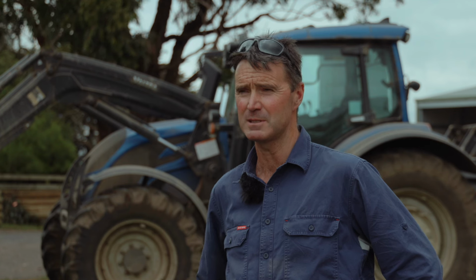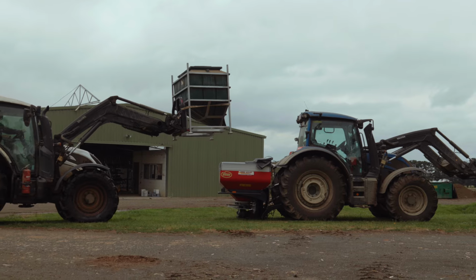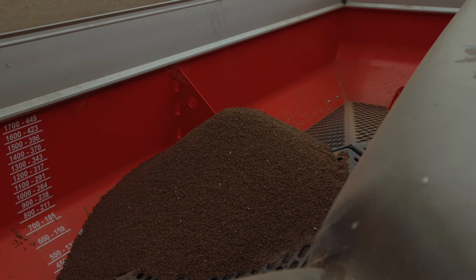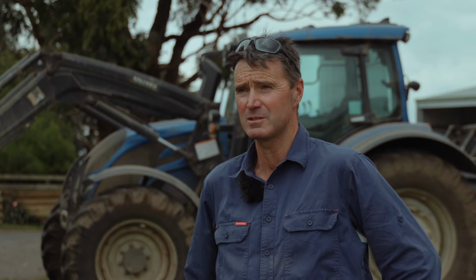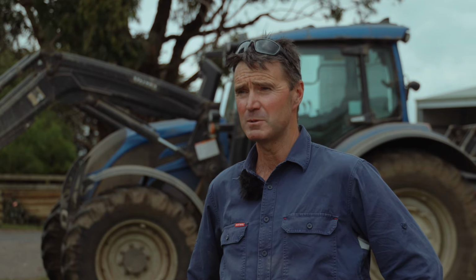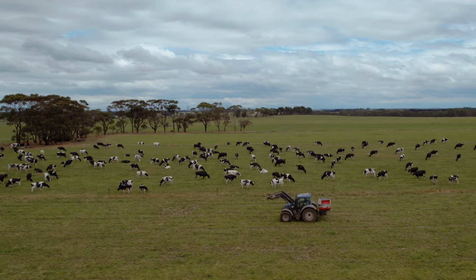What we like about them is the comfort and the visibility out of the tractor. They've both got the loaders, so it's really important to have a tractor with good visibility there. They tend to be the tractor of choice around here because of the front suspension, the cab suspension, and just overall comfort and visibility means that you probably jump into these tractors as a choice.